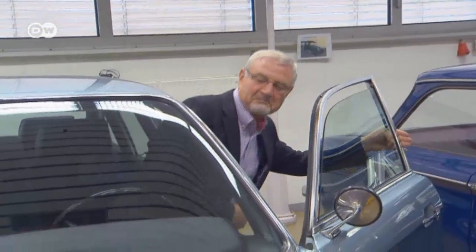Armin Bauder was involved in the development of the NSU Ro 80's Wankel engine. He explains that the Wankel engine's mass is balanced, a great advantage over the reciprocating piston engine, which is harder to balance. The vibration is always carried over to the vehicle. In a rotary engine, by contrast, there's hardly any vibration inside the car. The car just takes off, with the engine purring like an electric motor.